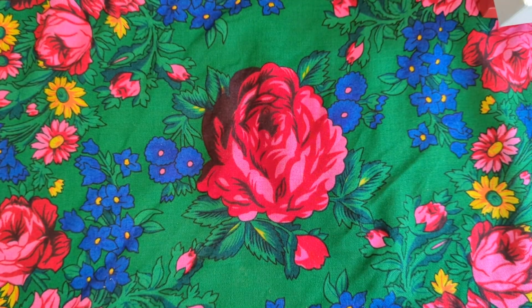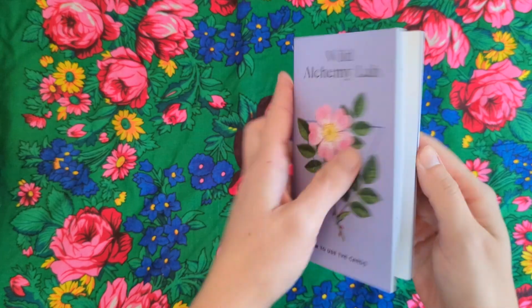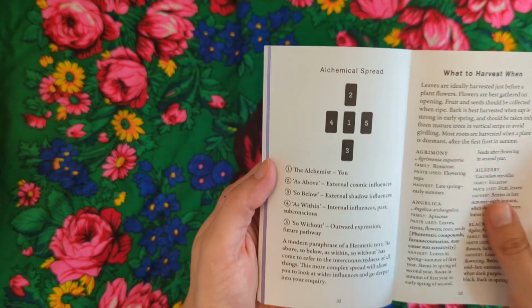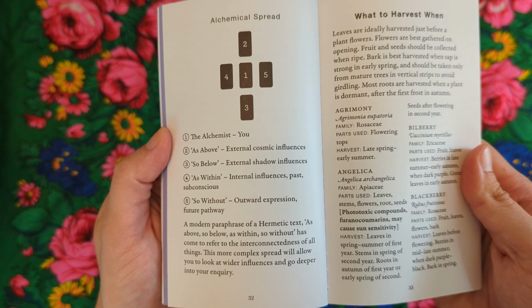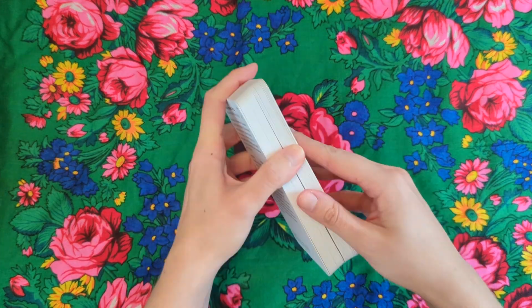And I know this is already quite a long video, but we're gonna go ahead and do a quick little reading to send you guys off. So I thought for our reading today, we would take a page out of this little book, and we'll do the alchemical spread. So it's just you at the center, and then as above, so below, as within, so without. Just a cute little spread, and I decided we'll use the Wild Alchemy Lab plant deck.